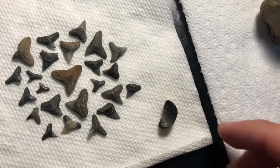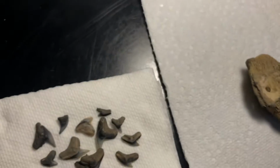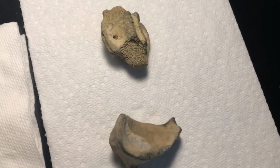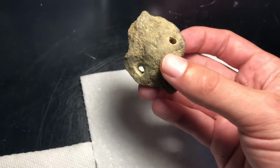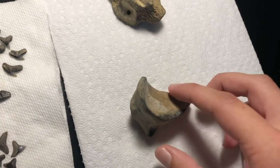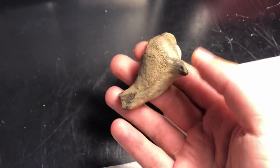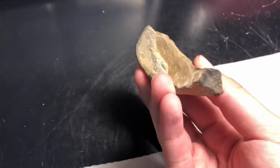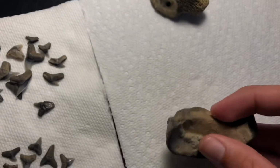And then just one half of a shark vertebra. Still a cool find. And then I did get two cetacean verts. This one's really worn down. It's got some cool little holes in there. And then this is half of a cetacean atlas vertebra. So this is the vertebra right before the head. So there's only one of these in the entire animal. So it's a pretty rare find.